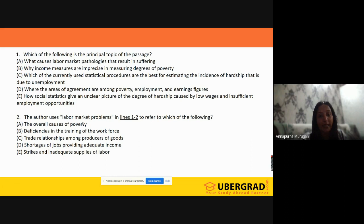Is it talking about the overall causes of poverty? No, it is not. It is labor market problems. Here it is not defining the overall causes of poverty. We were using the poverty statistics also. What we were doing was using the poverty statistic to measure the labor market problem. So therefore, A is also not our answer. Deficiency in the training, this is out of the box. Look at the options. Why I specify this is because you need to know how non-relevant these options can be, how close they can be to the answer, and how minutely different they can be from the answer. So that is what I wanted to show you guys here. Deficiency in the training, they are not talking about. Trade relation among producers of the goods, are we talking about this?